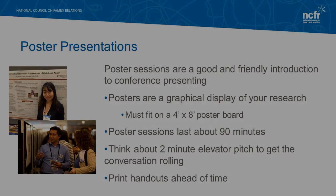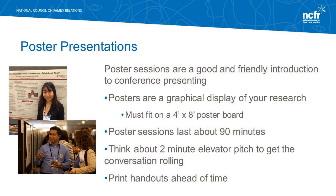Now, poster presentations really are a wonderful way to get your work out there and to be involved with the NCFR conference. They're pretty friendly, and they tend to be a lot less intimidating, especially to first-time conference attendees and to students.